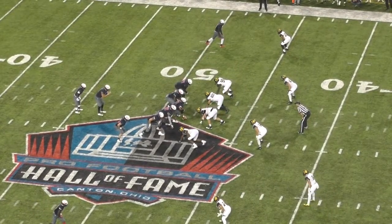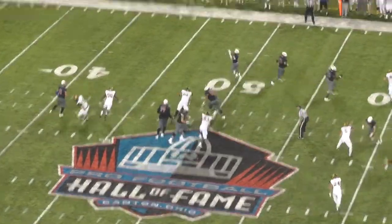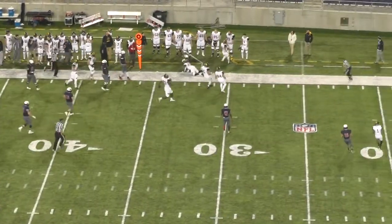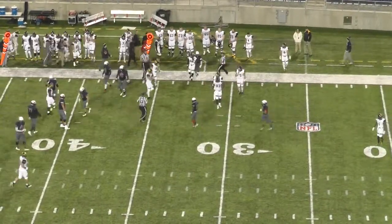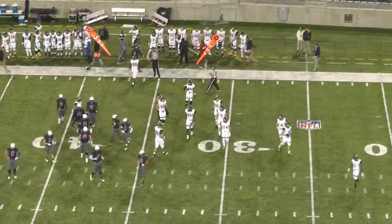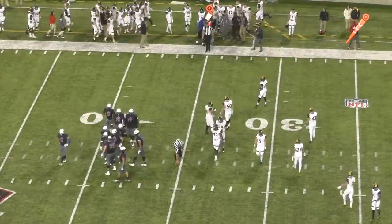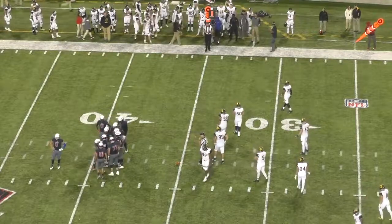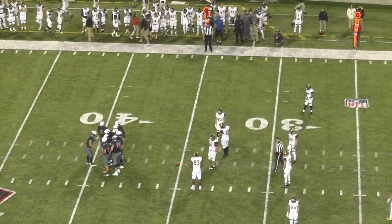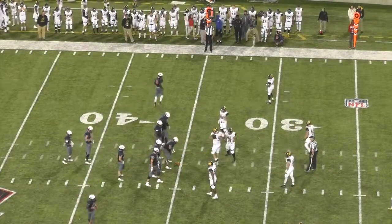3 receivers to the right, 1 to the left, pistol formation. Iacusa drops back. Screen play to Hilton. Hilton is off to the 40, up to the 35, out of bounds at the 33-yard line. What a play there. Javon Hilton, and we've seen it. That screen play, Ohio Dominican has been hurt on that time and time again. And so at the 35-yard line of the Panthers, the Pioneers have a new set of downs and new life, and they could work back into this game, guys.